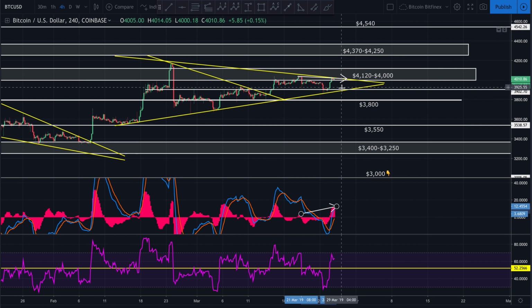Am I going to buy again if it does? I'm not. I'm going to wait and see which direction price breaks out of this wedge here. We're also double topping here on the 4-hour RSI. So that's very, very interesting.